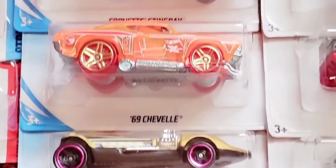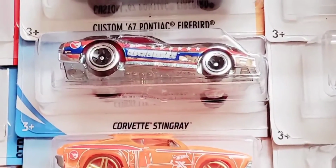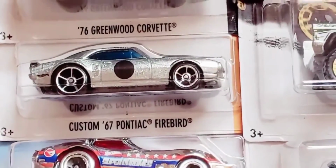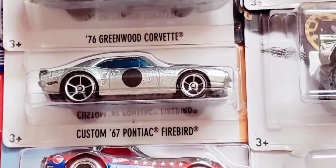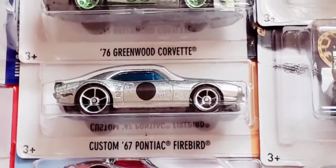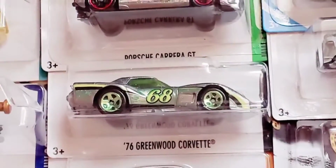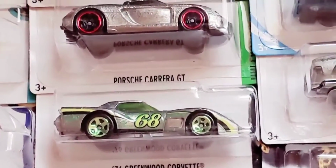And the treasure hunts continue up this way. And the final one's a Corvette Stingray. Now here begin the Zamac cars from Walmart. Although, even though that car, the Custom '67 Firebird, is a Zamac, it's actually not from Walmart. It's just a Zamac, but not from the Walmart exclusive wave. But that Corvette, that Greenwood Corvette, is.